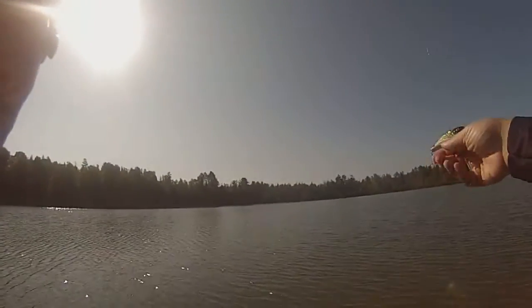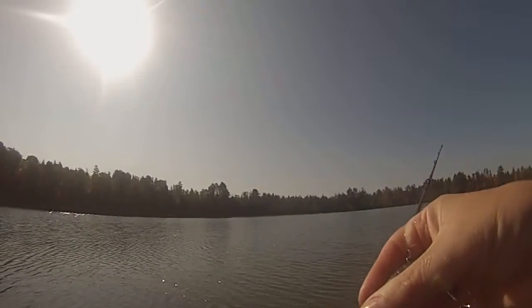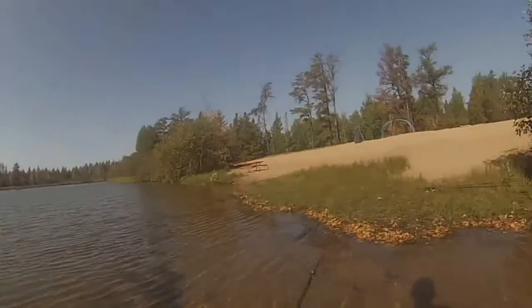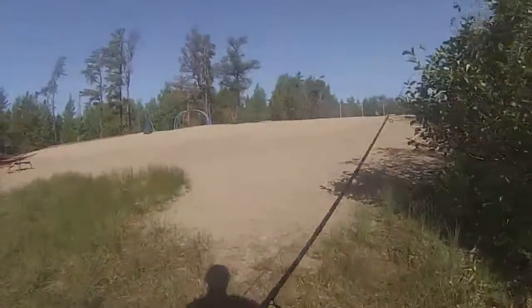This lake might be a little bit more difficult to fish with crankbaits, for the fact that there's a lot of vegetation. Maybe I'll try running it a little higher. My rod tip a little higher.